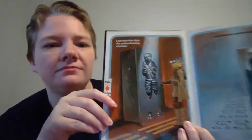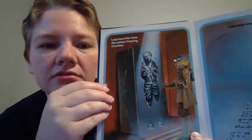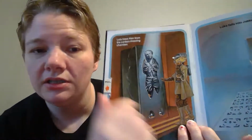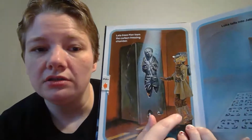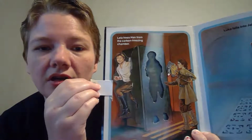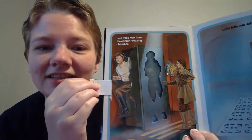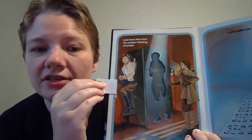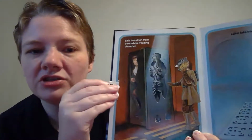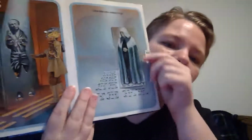Leia frees Han from the carbon freezing chamber. This is a really cool effect. See, of course, I hope I'm not spoiling anything if you haven't seen the movies, but obviously they're very old, so she's disguised as a bounty hunter, but really it's Leia. She takes her helmet off, and there's Han. He falls. In the movie, he falls very ungracefully out of the carbon freezing container, but it looks like he's just stepping jauntily out in this one. Luke falls into Jabba's trap.